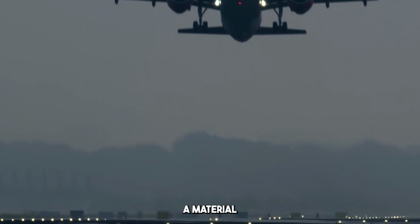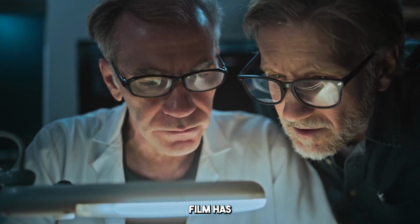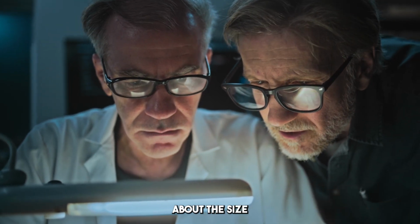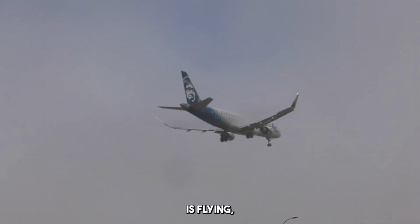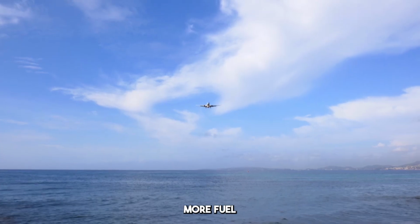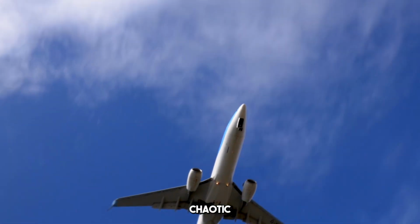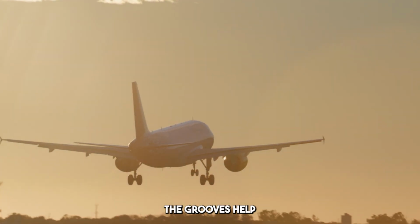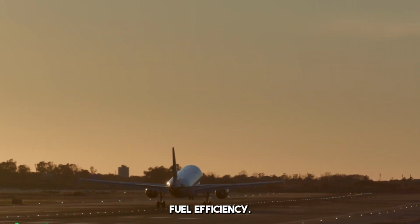Researchers have developed a material called riblet film, which mimics the pattern of a shark's skin. The surface of the riblet film has tiny grooves, just like the scales of a shark. These grooves are microscopic, about the size of a human hair, but they play a huge role in reducing drag. When a plane is flying, air flows over its surface, and this creates resistance, slowing the plane down and requiring more fuel to maintain speed. Traditional plane surfaces cause the air to flow in chaotic patterns, creating more drag. However, when riblet film is applied, the grooves help to guide the airflow in a smoother, more controlled way, reducing drag and improving fuel efficiency.